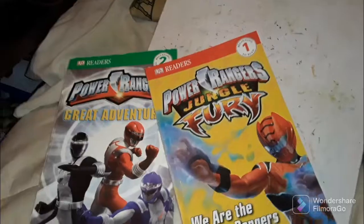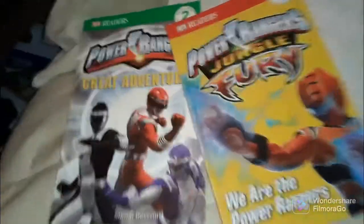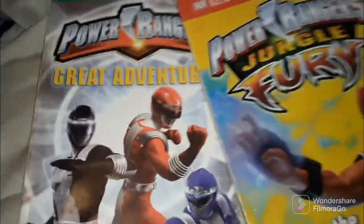Anyway, there's the Dorling Kindersley Power Ranger books. The Jungle Fury one's okay for kids. This one's not very good for anybody.